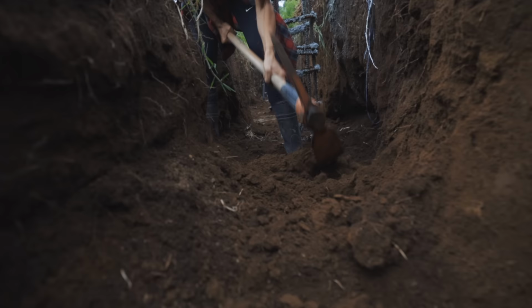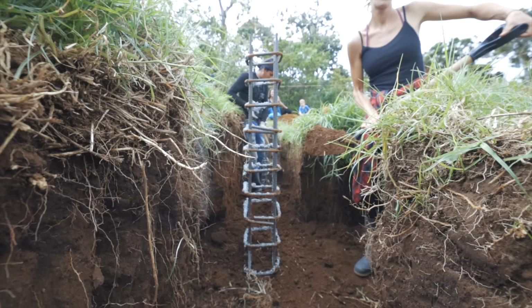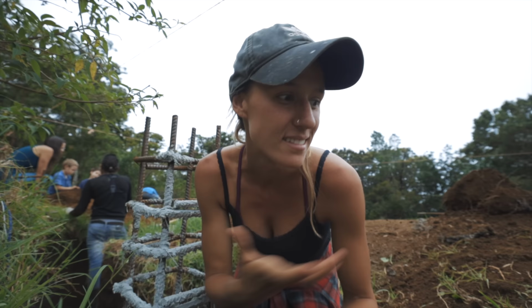As much as this is so physically demanding, so much physical labor, there's something about it that I really, really love. And just keeping my body moving and doing something physically demanding that is also at the same time making our dreams into a reality. This time it's building Rodrigo's house. The next will be building our house.